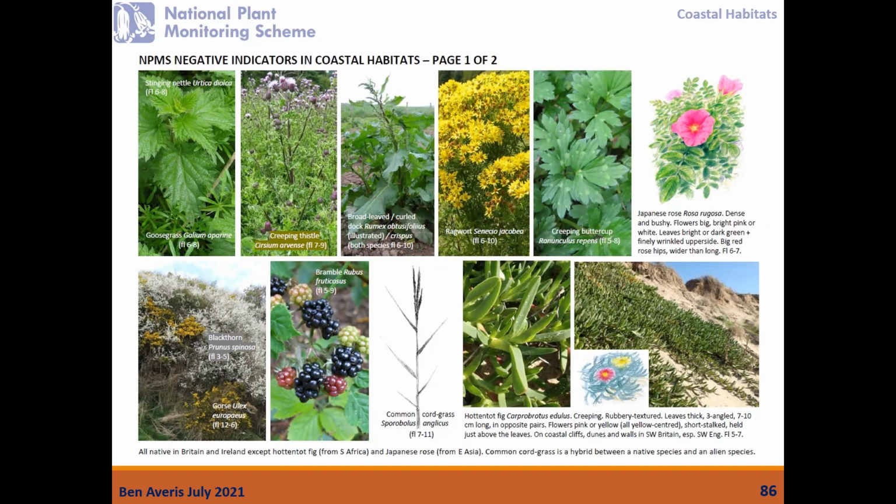Goosegrass and nettle, they're common negative indicators in various habitats because they're associated with eutrophication, unnaturally high levels of nutrient input. Creeping thistle, disturbance, that kind of thing, and nutrients as well. When we see the next page in a minute, that'll list the reasons why they're classed as negative indicators. So we'll just go through and see what they are.